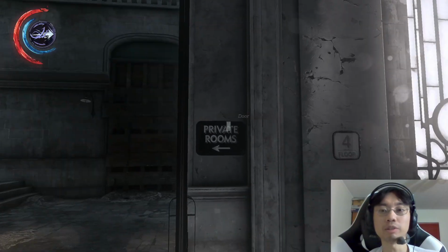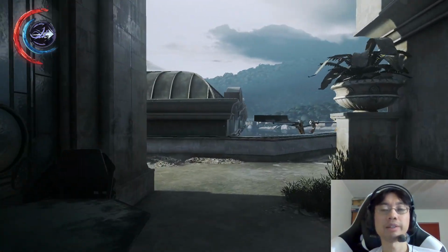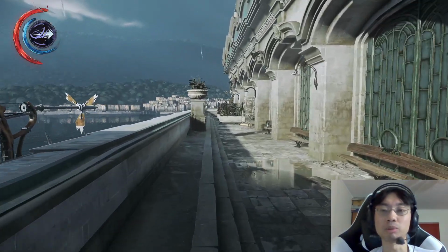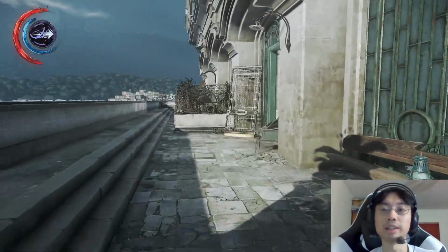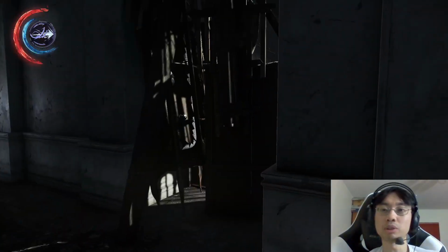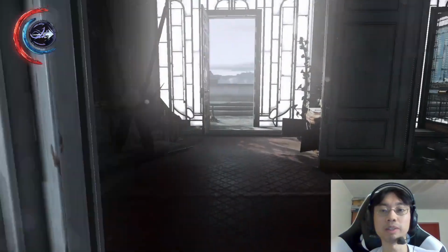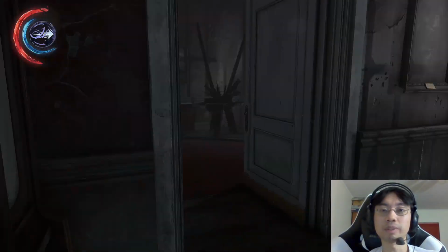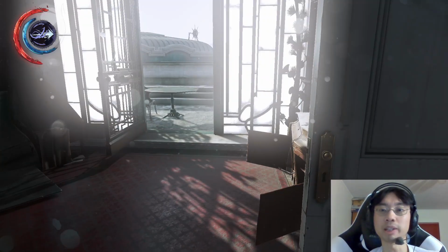And then out here, we have private rooms. Look at that. So these are private hospital rooms for the really rich clients. I think the way this place was originally designed is that these are the only rooms, right? So we have a bed over there, and then I think this is supposed to be a bathroom, but there's no bath and there's no toilet.